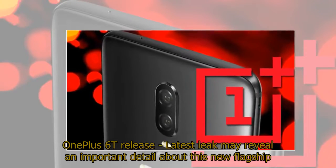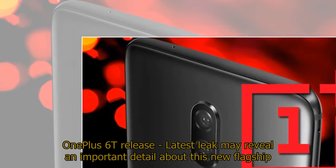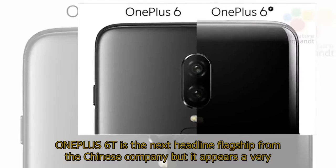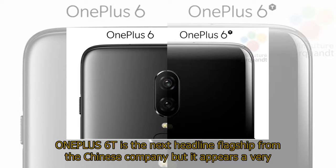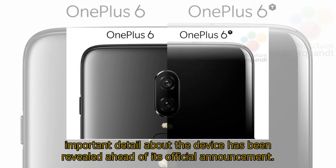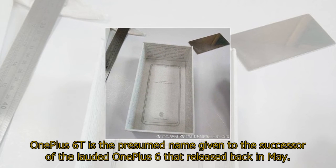OnePlus 6T release. Latest leak may reveal an important detail about this new flagship. OnePlus 6T is the next headline flagship from the Chinese company, but it appears a very important detail about the device has been revealed ahead of its official announcement. OnePlus 6T is the presumed name given to the successor of the lauded OnePlus 6 that released back in May.